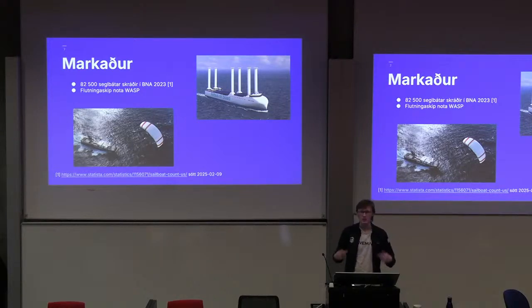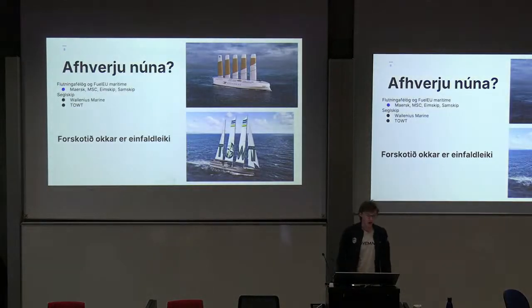And then we have increased usage of wind-assisted ship propulsion, or WASP systems, for cargo ships, like the Flettner rotors and kites, which means that cargo ships are increasingly relying on wind, which increases the need for proper route planning with optimization for time. Why now? The shipping companies are adding WASP to their ships, and we have the FuelEU Maritime regulations coming, which impacts all the harbors in the EU, the European Economic Area actually, so also here.